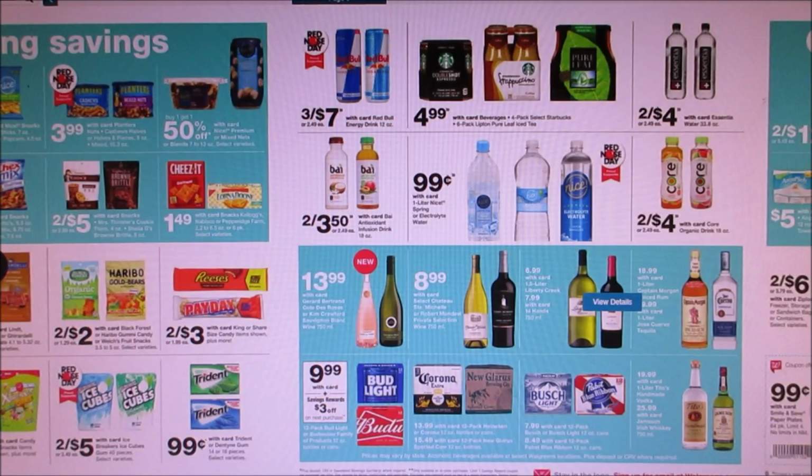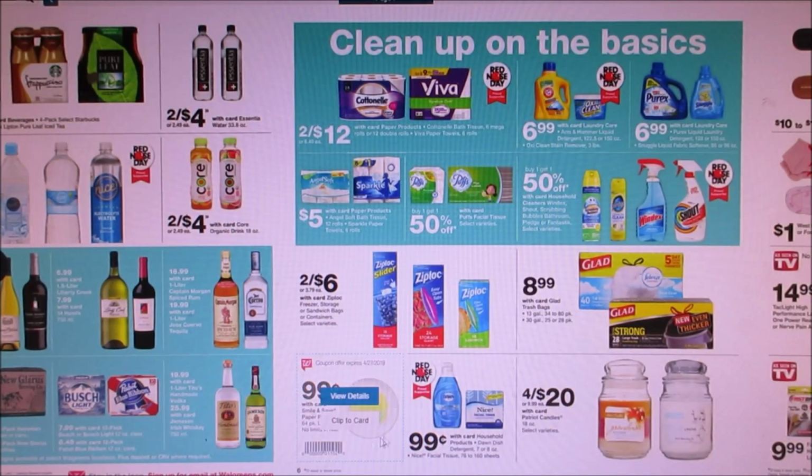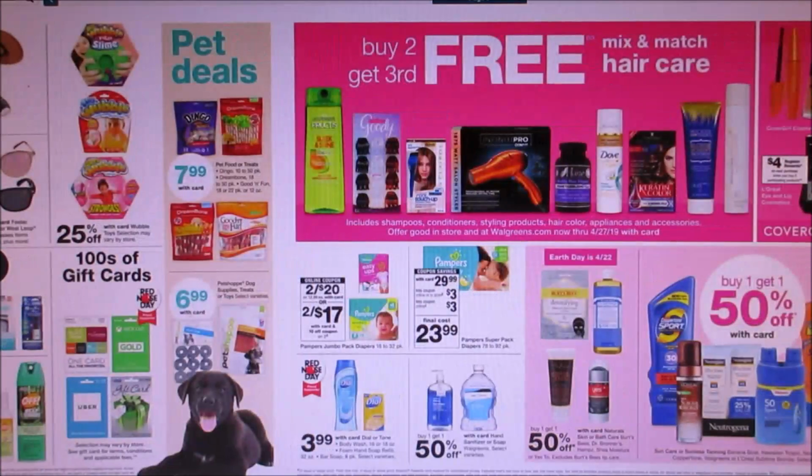Liquor and all that fun stuff. Now here they got plates for 99 cents if you guys need some paper plates. Those are actually pretty decent plates for Walgreens. You can have them just scan the ad, or you can just add it to your card. They have soap for 99 cents if you guys need that. Otherwise, cleaning products, nothing. It's a slow week, and it's nice to have a slow week because we've had some good ones. But here, nothing really popping out.